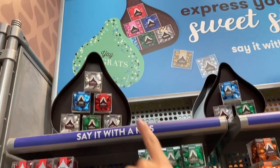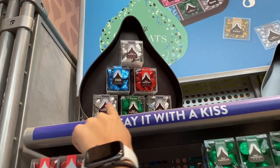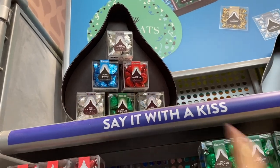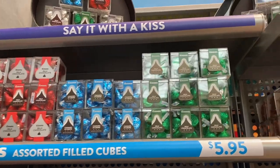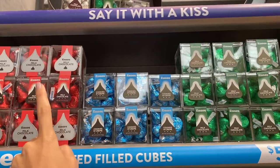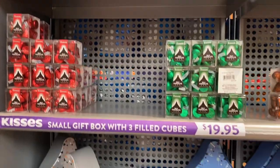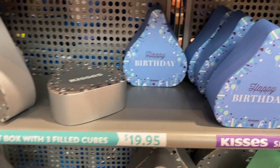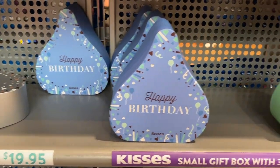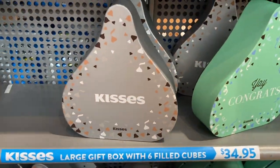This is so cute for a gift. It comes in this box. And it's like, if you guys know Sugarfina, like they come in these boxes. That's a really great gift for somebody who loves Kisses. They have all these different colors. The red and the green would be so cute for a Christmas gift. Okay, so a box with 3 cubes is $19.95. Look, they have birthday, congratulations, and then just a regular Hershey Kiss.